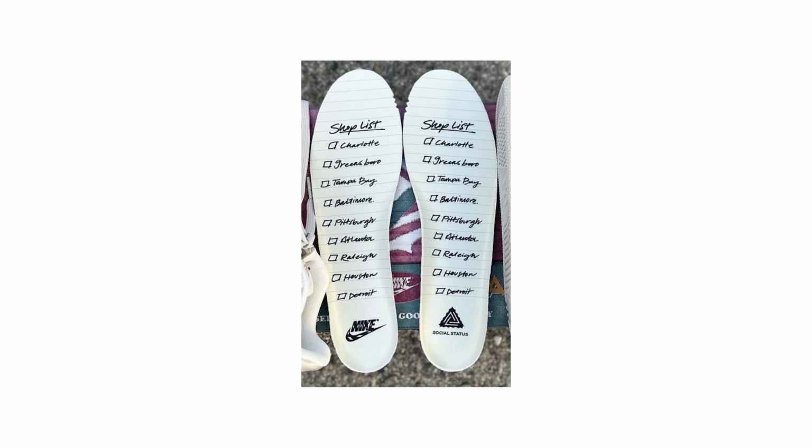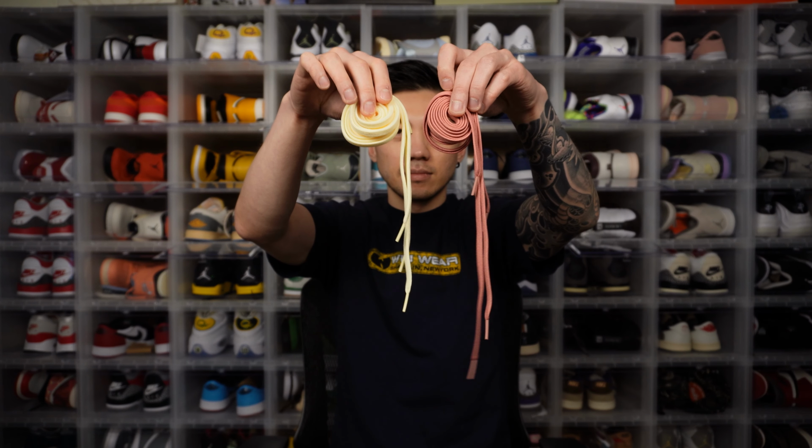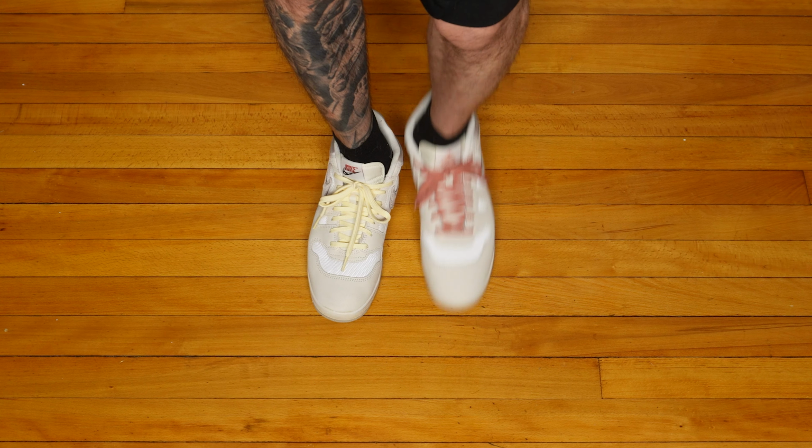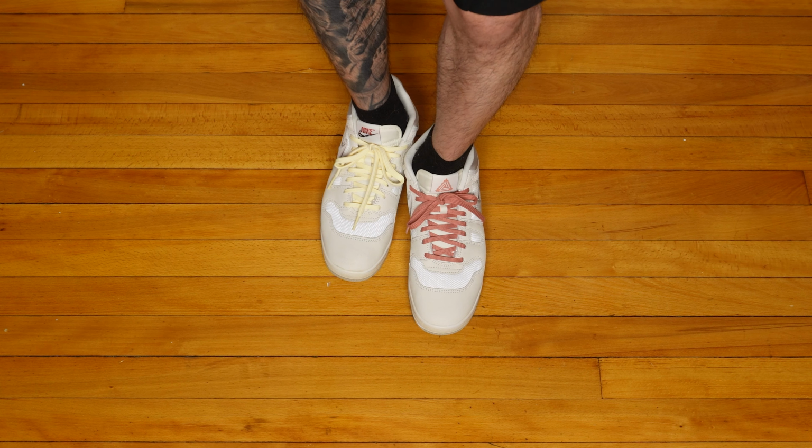Now the shoe does come with two extra sets of laces, and I do have to point out the box of the laces, it's super cool. It is made to look like a box of candy, so you'll see that 80s, 90s retro font that says laces, as well as the Social Status and Nike logo. I really love that. Again, storytelling on the shoe, love it. So one set of laces comes with that pinkish hue that you see on the Nike branding on the booty of the shoe. And the other set of laces is actually this yellow kind of color. Now I think those are very, very unique colors and you don't see that every day.